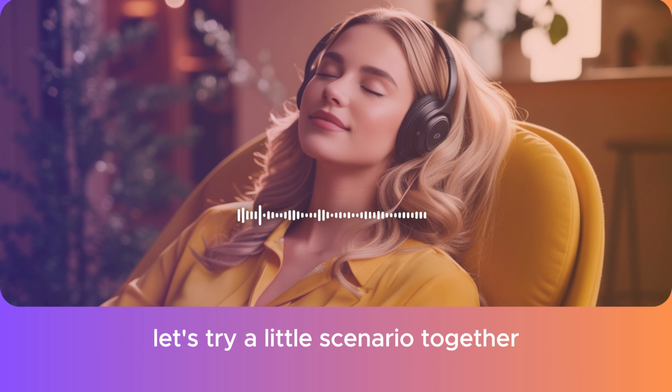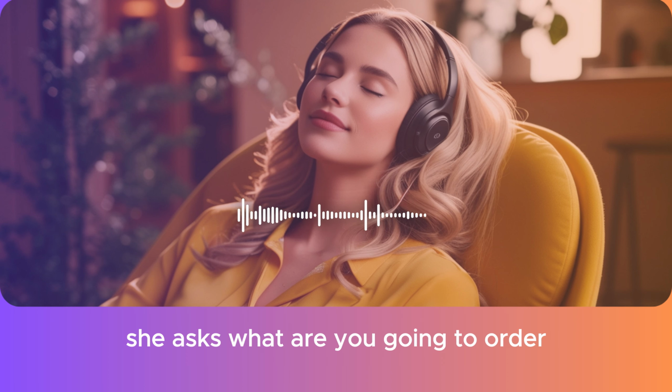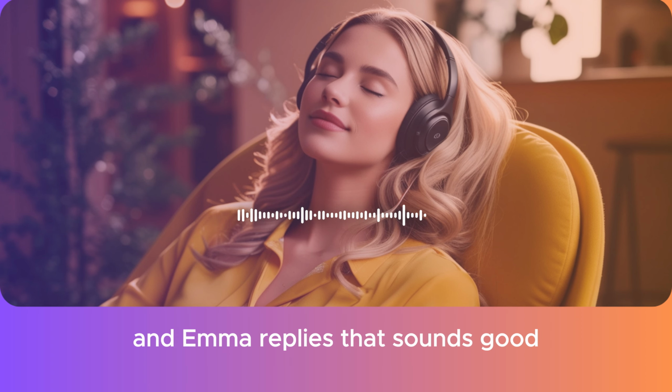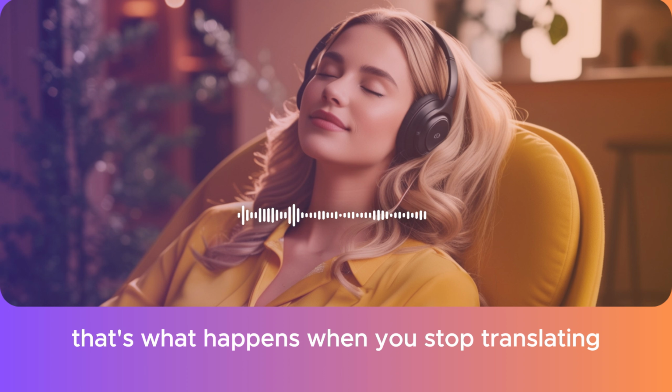Let's try a little scenario together. Imagine you're at a restaurant with your colleague Emma. She asks, "What are you going to order?" If you think in English, you can answer, "I think I'll have the grilled chicken." And Emma replies, "That sounds good. I'm getting the pasta." See how smoothly that flows? That's what happens when you stop translating.